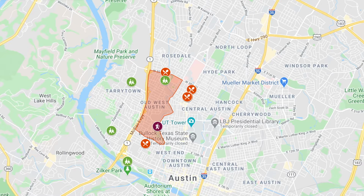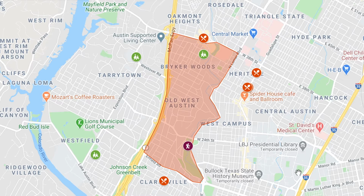Let's look at Old West Austin on the map. Here's a map of Austin as a whole. This is the downtown area, and here's UT and West Campus. So just to the west of that is Old West Austin. Let's zoom in a little bit. So you can see it's bordered on the west by Mopac. On the north, it's bordered by 38th Street, on the south Enfield, and then Lamar borders it on the east.